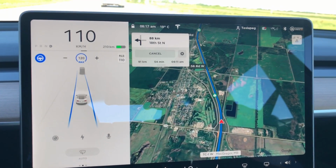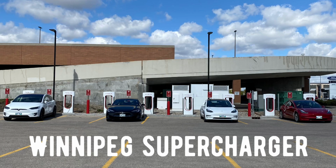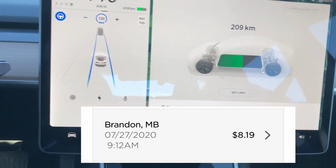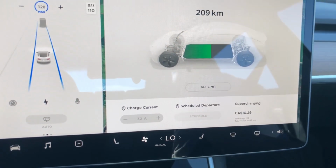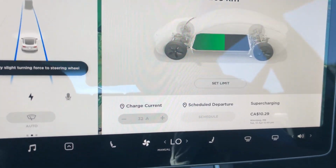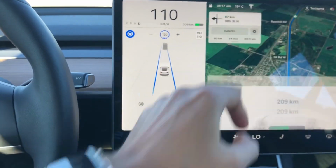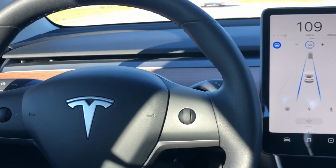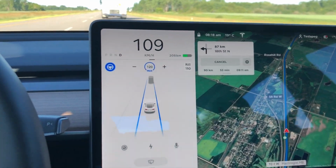If you've seen my other videos, I don't really use the superchargers. The last time I charged was around April, and right now it's July 27th, so almost 4 months, let's say 3.5 months. I utilize all the free chargers in Winnipeg, and that's how I've been charging for free. I haven't really spent much money on this car after I bought it. It's just the car payments, that's it.